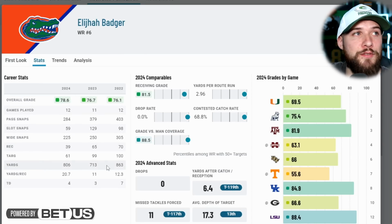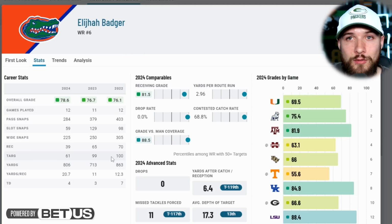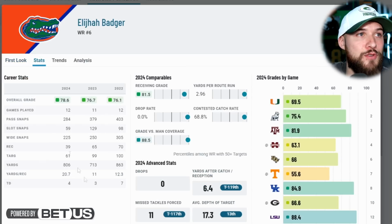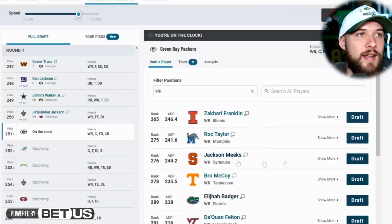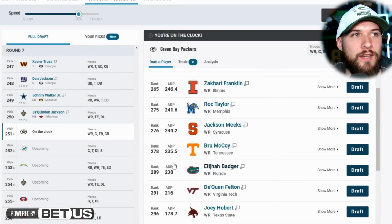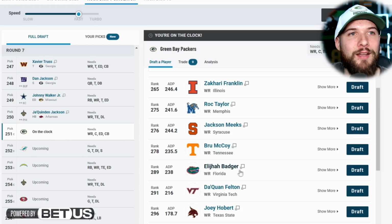3 straight 700-yard seasons, ASU transfer. Any bit of consistency at quarterback last year, he would have been an 1,200-yard wide receiver and maybe a day 2, early day 3 pick for sure. I really like Elijah Badger, and I think he'd be an absolute steal in the 7th round. And pairing him up with Matthew Golden is just chef's kiss. So we're going Elijah Badger for our final pick, receiver from Florida.